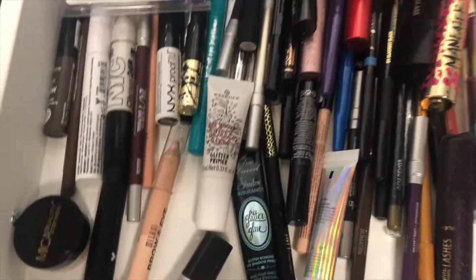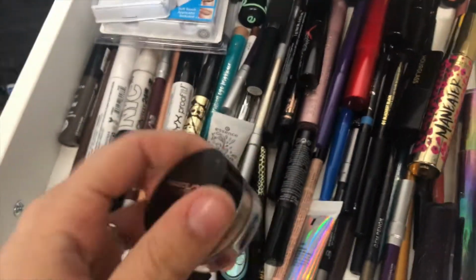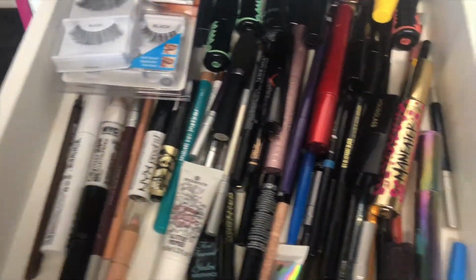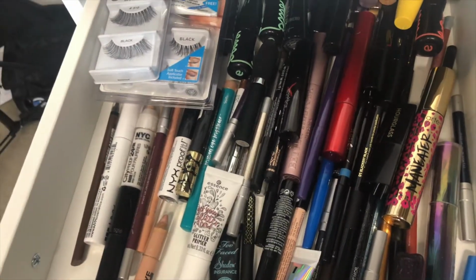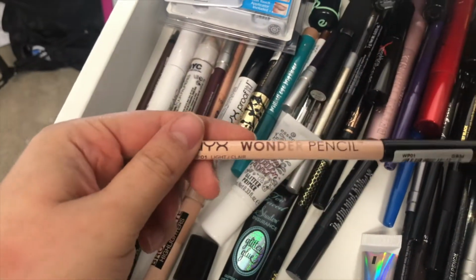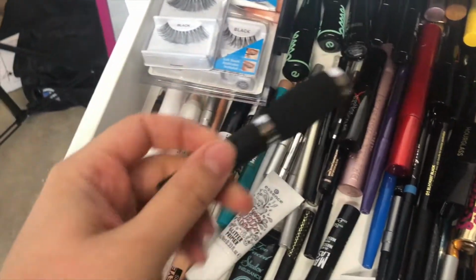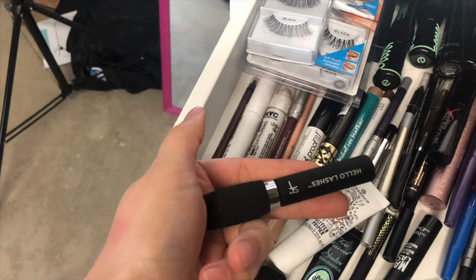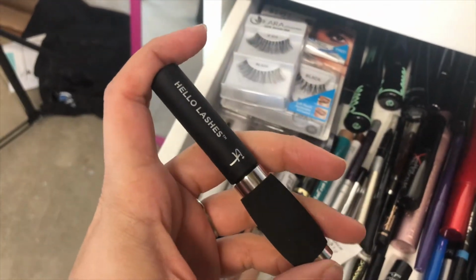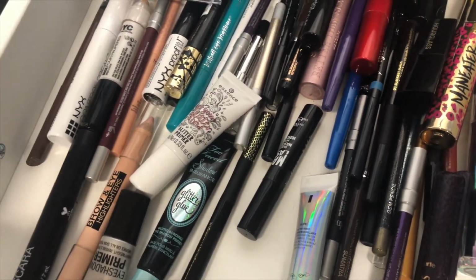Okay, next. Oh, it's our usual, what is this? This is an eye primer. Let's do that one. The usual Make Me Brow. So eye primer, Make Me Brow. I tried this one. NYX Wonder Pencil in light. And then, oh, I got a new, sorry, I didn't mean to shoot my hand in there. I got a new Hello Lashes IT Cosmetics travel thingy, because I had 5 times points on IT Cosmetics, so tossing that in there. And I think we're good.